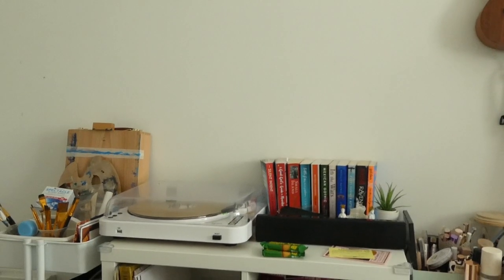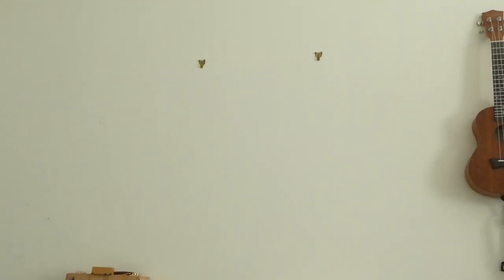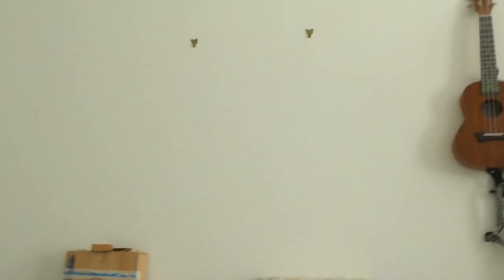I'm about to do my reading corner finally. I have made my new drawers and I got rid of my old one, so time to finally do my reading corner. Moved my books off of this wall and I do have photos there, but I'm gonna change the photos and then I'm gonna use this for my projector wall anyway.